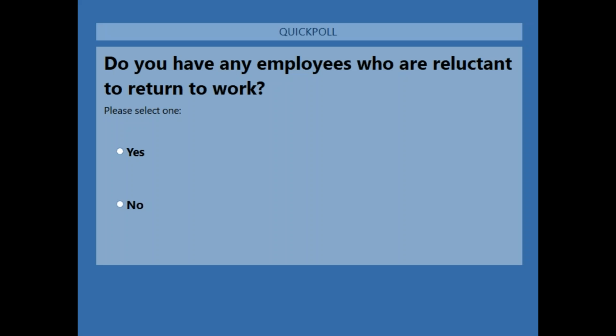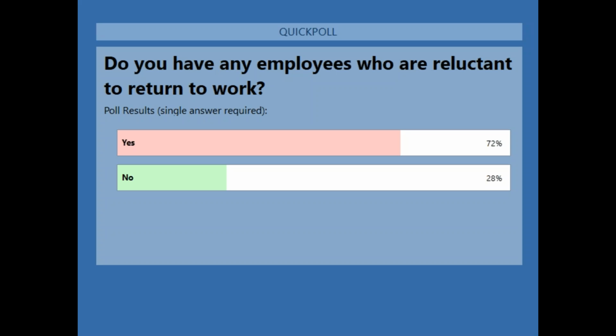And then I'm just going to move on to the next poll, which is, do you have any employees who are reluctant to return to work? And again, simple yes or no answers in this poll. Okay, we're just going to give it a few more seconds while the votes slow down. Okay, I'm going to close the poll. So you've got 72% saying yes, you do have employees who are reluctant to return to work, but 28% are saying no. So we're going to cover off some of those issues and how to resolve and deal with them in our next section as I pass you back to Victoria.